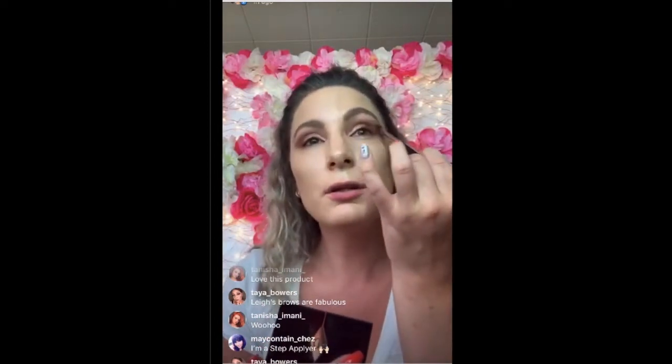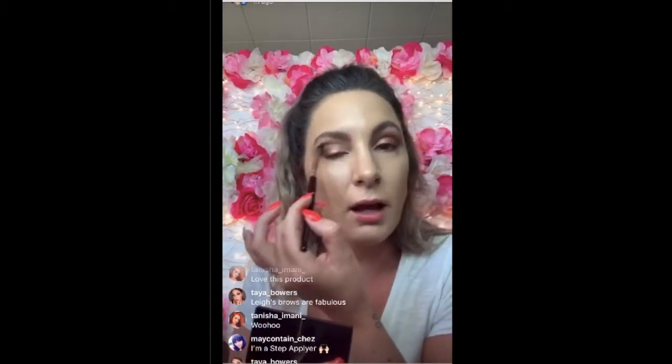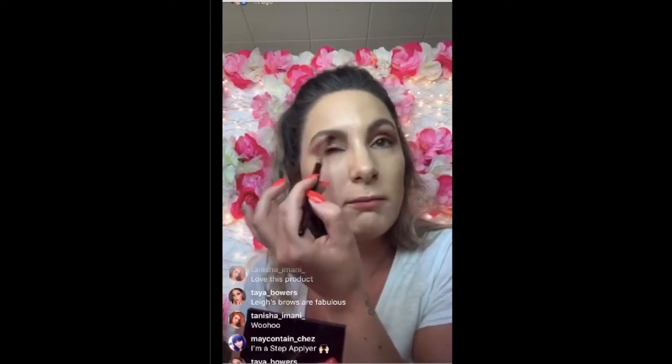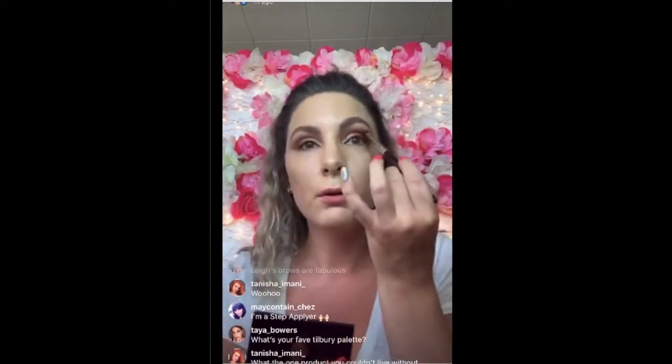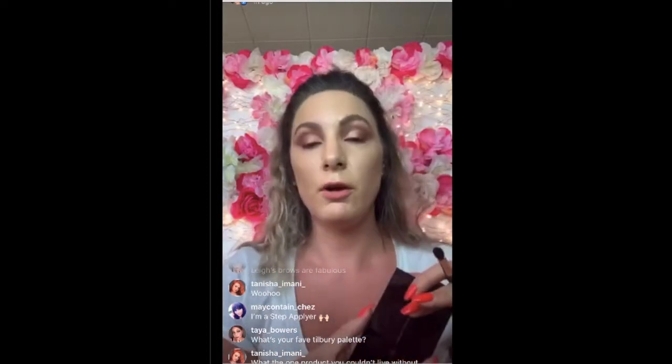So all I'm going to do now is take a clean brush and just buff that over the edges, just because that helps diffuse any harsh lines, because obviously you don't want any harsh lines. You just want to keep it all nice and soft and blended. And I just think that already, without really doing an awful lot to my face, my eyes look quite nice just on their own.